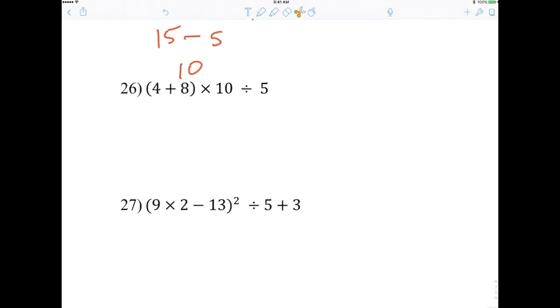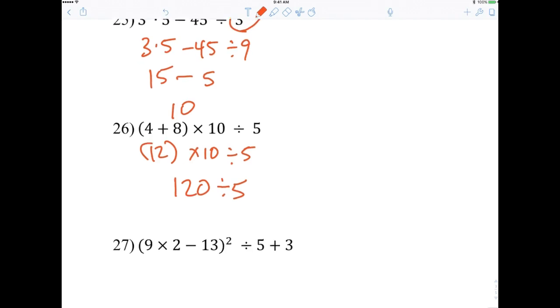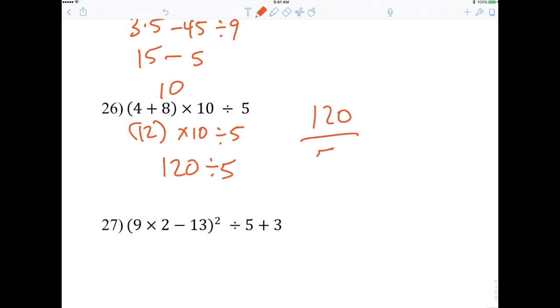All right, so yes, you got number 27. Thomas, you got 26. Go. So you do parentheses first. So 8 plus 4 is 12. Awesome. And then you do multiply. So 12 times 10 is 120. You're awesome, buddy. And then division. Now look up on the board because I want to show you how to do division quickly. Eyes up. 120 divided by 5.